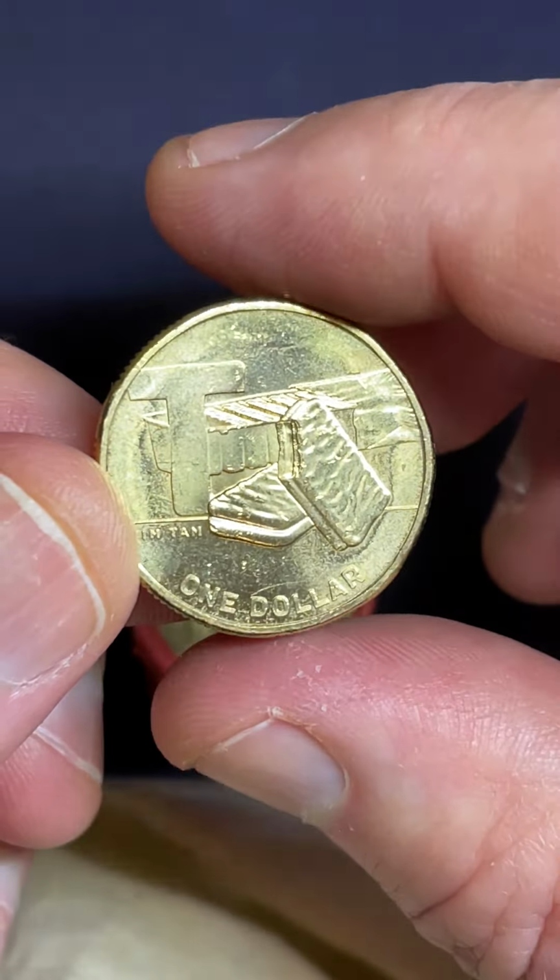Each letter of the alphabet has a different Australian themed thing. That's the T letter for the 2021 version. So, that's pretty cool. And these ones here are $1 coins in Australia. And I'm going to search through this whole lot and see if we can find something cool here.